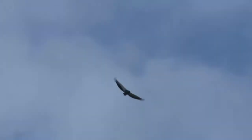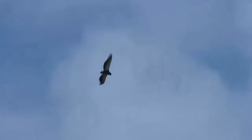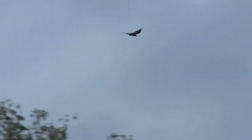This is a male Bateleur soaring above us, and you can tell that because half of the underneath of his wing is black and half white. The female will be predominantly white. So a good way to remember that is a lady getting married in a white wedding dress and a man in a suit. So she'll be predominantly white, whereas he's kind of 50-50.